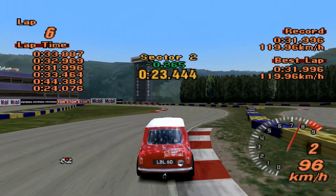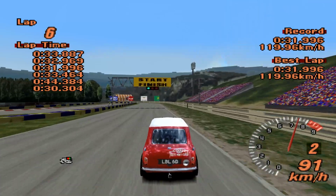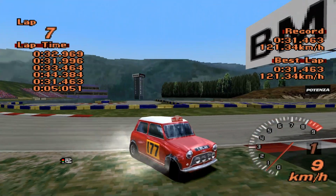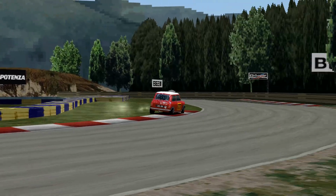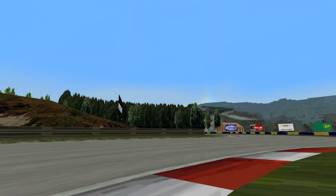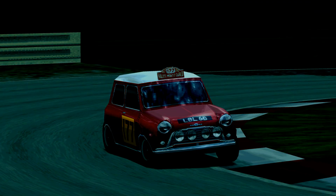There we go, come on. This is a quicker lap. Try and fling it into that final corner, hasn't really worked. Across the line, 31.463, so it is quicker than an Elise, but that's terrifying to drive. That's absolutely awful. I can't even... No, I can't be charitable. That was appalling to drive. Great fun, but appalling to drive.